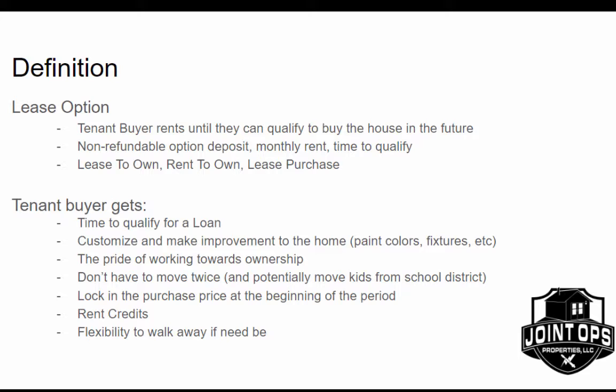The key difference here is that we are getting a non-refundable option deposit up front when the tenant buyer moves in. This is not a security deposit. It is 100% non-refundable, and this is explained to the tenant buyer. This deposit secures their right to the option to buy the property at some point in the future. It also acts as a down payment when they do buy the house, so that money is credited towards the purchase price when they execute the option.